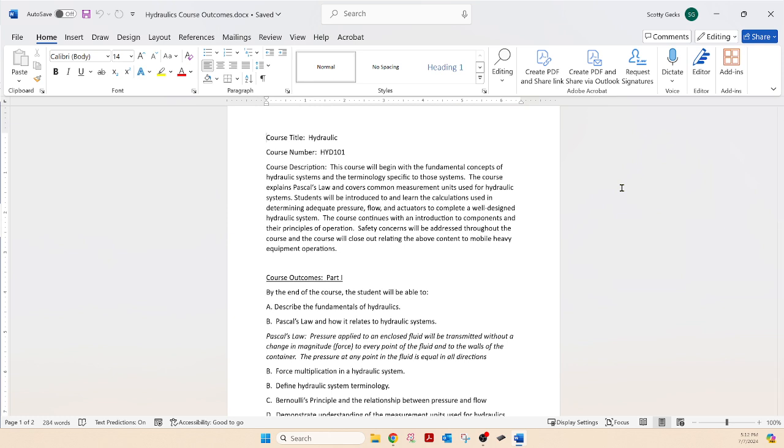The course will begin with fundamental concepts of hydraulic systems. This is out of your book. And the terminology specific to those systems. The course explains Pascal's law and covers common measurement units used in hydraulic systems. So we're going to be dealing with volume, so that's going to be cubic somethings.